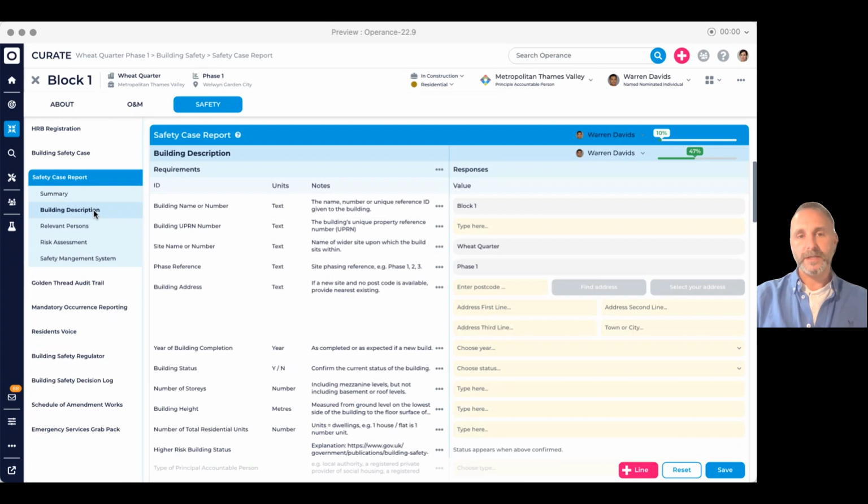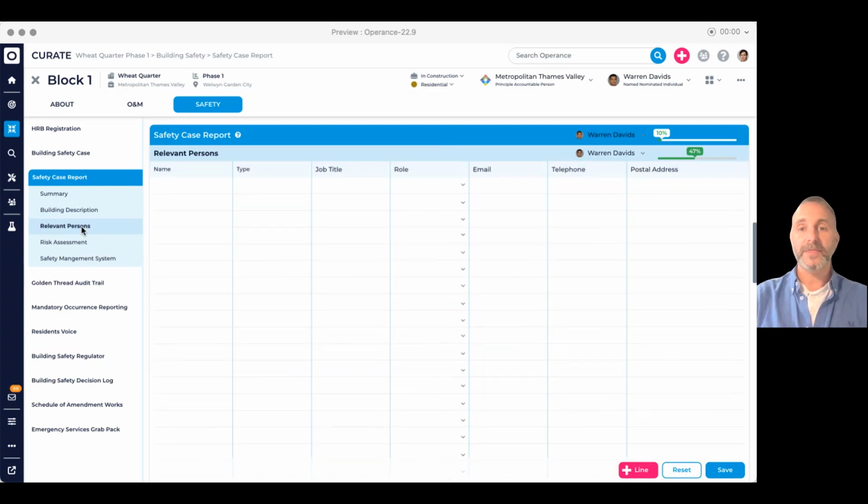It's also the building description again. So a lot of this information you've just seen across in the HRB registration and the building safety case as well. Again, building names, address, year of completion, so on and so forth. But fear not, all that information simply duplicates and moves across automatically. So as soon as you add in the building name, that adds everywhere. So you're not having to develop information more than once. It also requests the relevant information about the responsible persons on your projects. So yes, the accountable persons, the duty holders, the nominated individuals, and what are their competencies as well. So providing proof of their experience, shall we say.